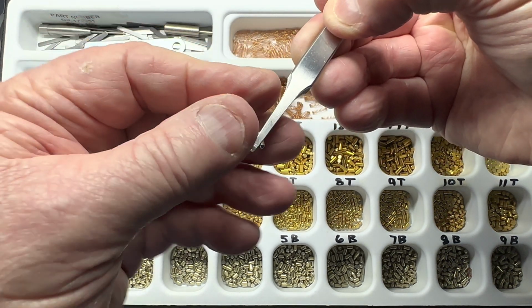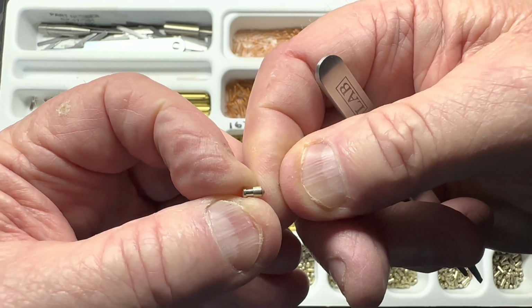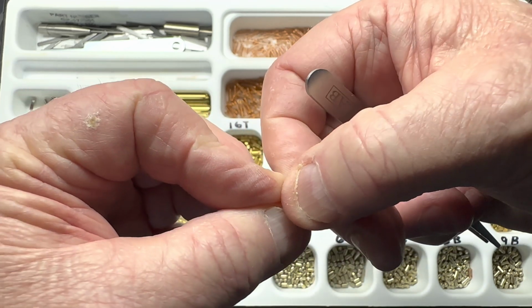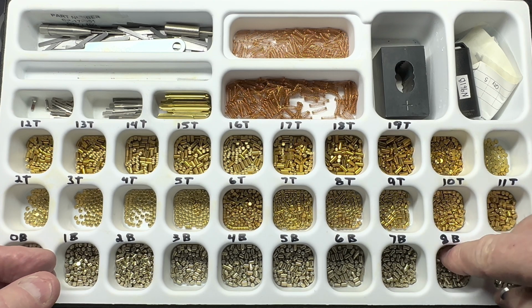If you can see this, do you see the cut in that? It's a spool pin, a bottom spool pin. Who's picking through this stuff? So that B9's like that. The B8.